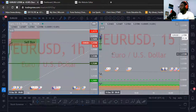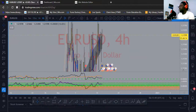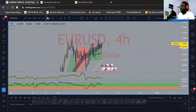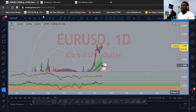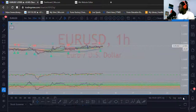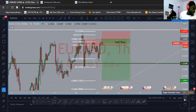Let me actually go into the 4 hour real quick on Euro USD. Yeah, showing some overbought up here. I like that on the 4 hour. Looks like it's double top action, still holding pretty well. Daily time frame doesn't know what it wants to do quite yet. So yeah, I'm looking for the sells. Like I said, it's going to have a pretty tight stop loss, so that there's no surprises. All right, so that's for EU.